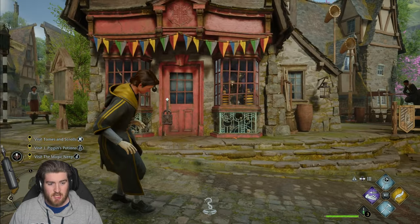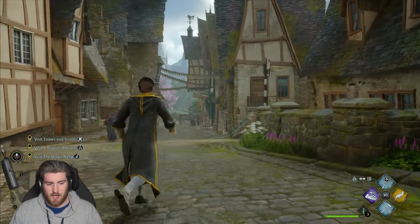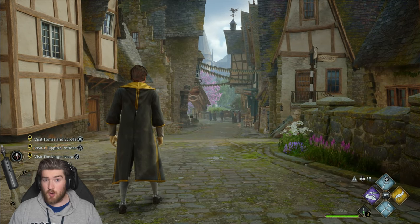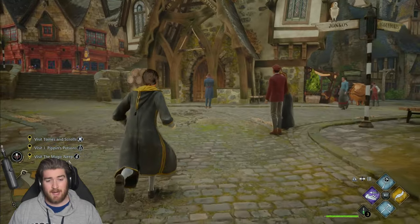Let's jump in. We left off, we just got our wand from this place right here, of course. We got it from Ollivander's, and there it is right there. But it's locked now. It's closed because we already got our wand, I suppose. But yeah, our wand's looking lit, and I really enjoyed what I've played of this game so far. We've played about 2.5 hours so far, and absolutely loving it.